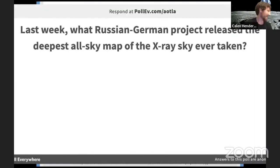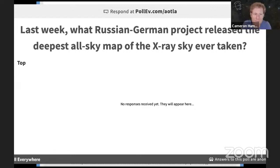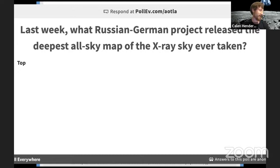All right, let's get to what's next. Last week, what Russian-German project released the deepest all-sky map of the X-ray sky ever taken? So again, last week, what Russian-German project released the deepest all-sky map of the X-ray sky, so how the sky looks in X-ray wavelengths, ever taken?